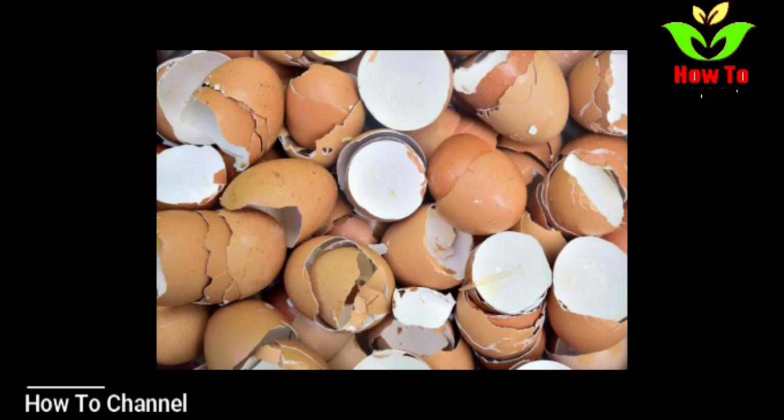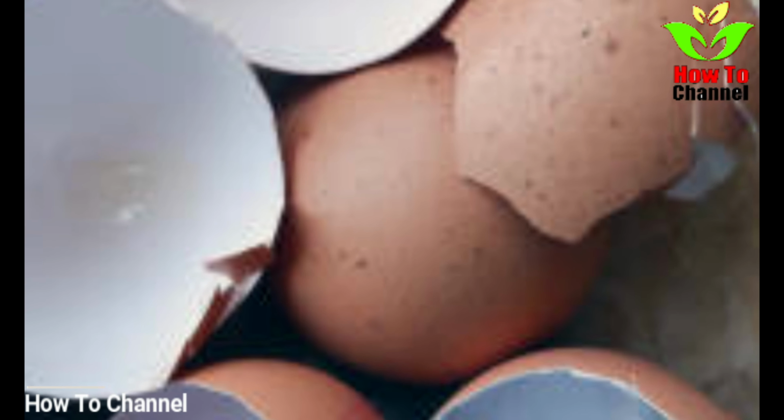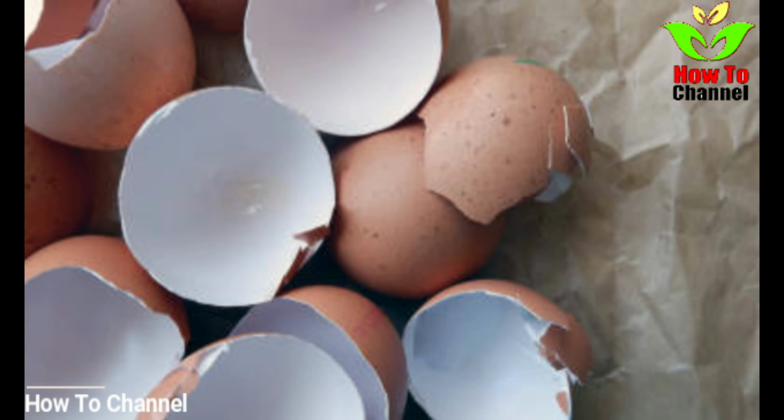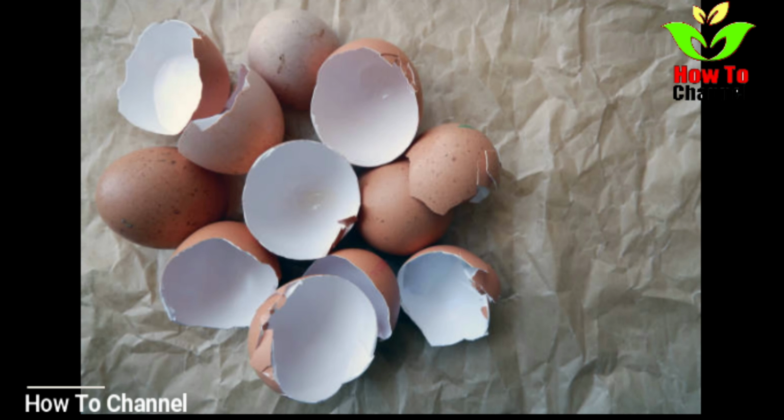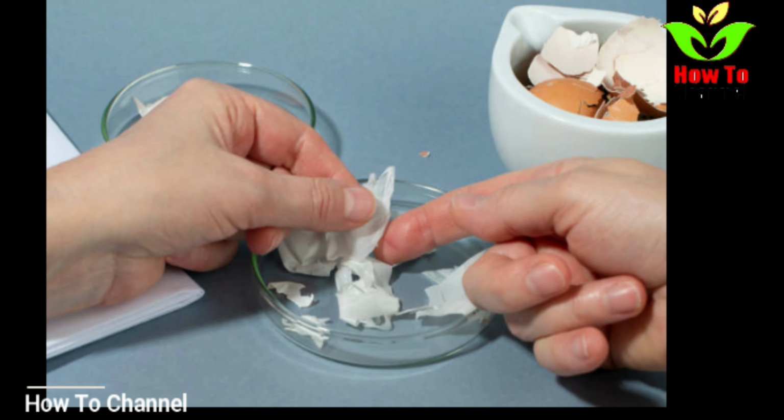Number 3. Create mosaic crafts. Eggshell is the perfect material for creating mosaics as it breaks into really interesting shapes. You can dye your shell various colors, and this can be used for all manner of projects, from photo frames to picture frames on paper and more.